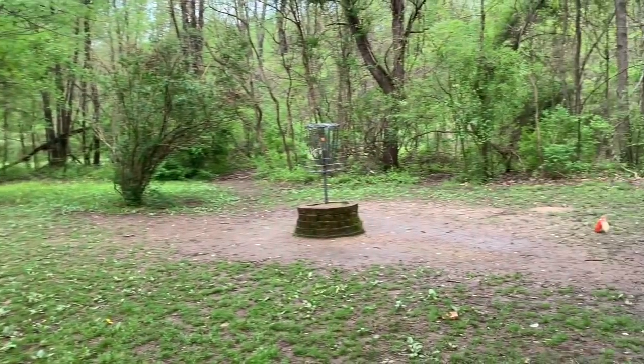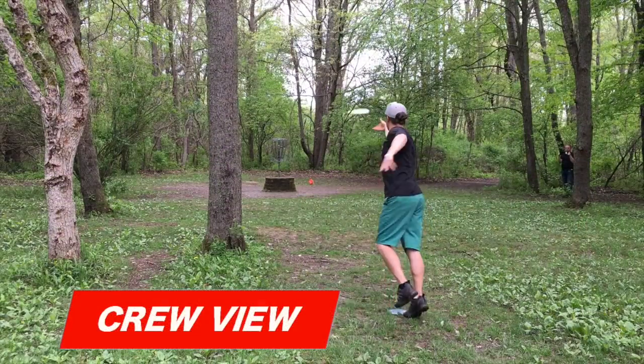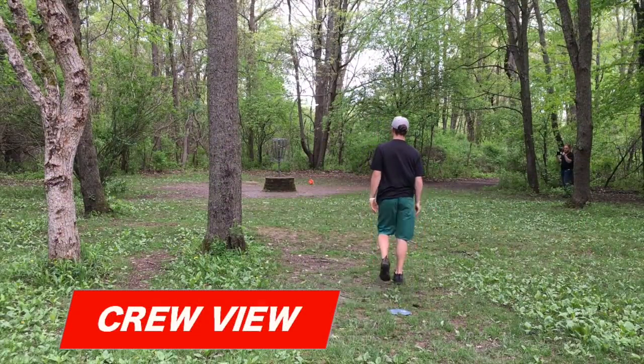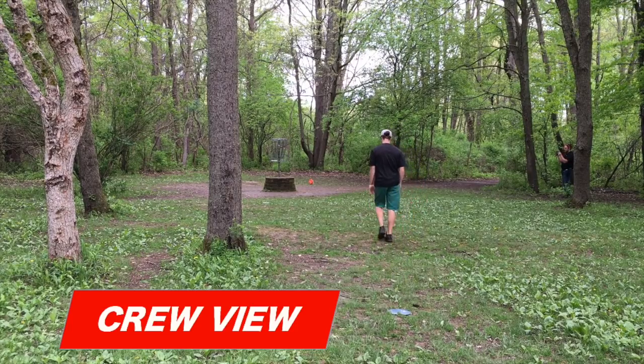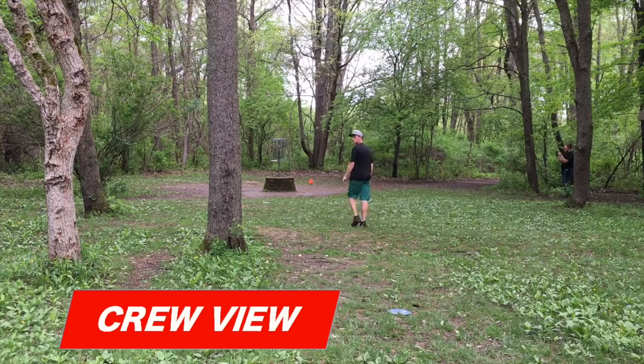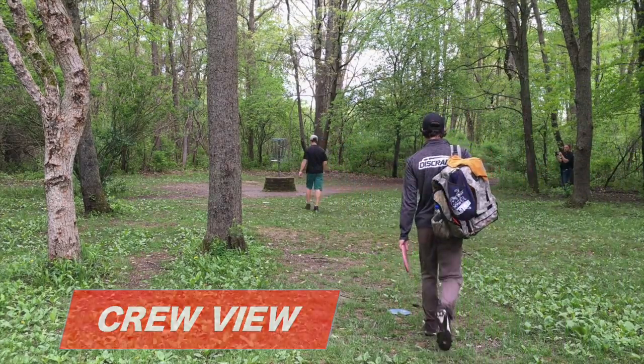JR with a step putt. Oh! He gets it to go. Look at that. And here's his crew view for the final round here. JR gets it. That's a clean-looking step putt, too. Oh, yeah, it's a great putt from him. Walk it off, and he knows that was good. He's a little look back at the camera. It's like, oh, there you go. There's a nice little crew view for you there, guys.